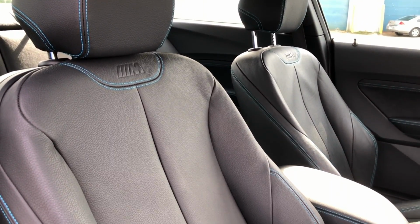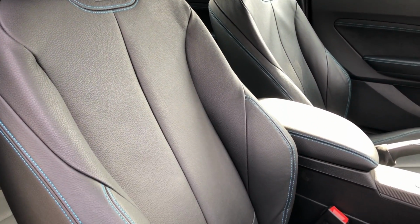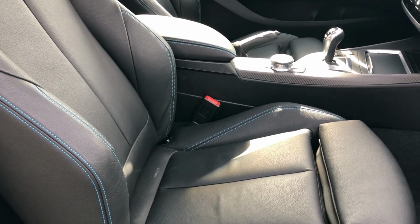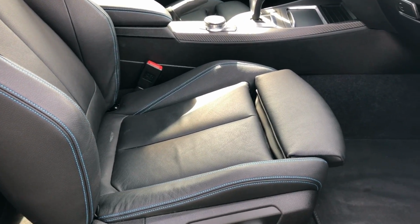You are paying $75,000 for this car for one thing and one thing alone. Especially when you get the M double clutch transmission here, which I know people are going to get butthurt about, but guess what? I love driving it. And, ooh, it sounds great.